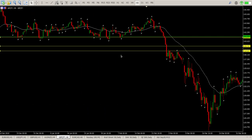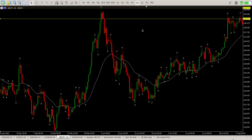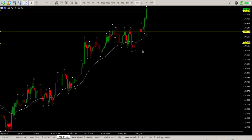Problem with that theory is look at the congestion here. So what you may find is you probably just go into a range when you get into this area. Anyway, so I think this trade is done. It did play out, but the probability of getting into this trade was not very great.